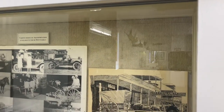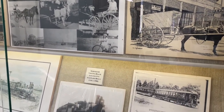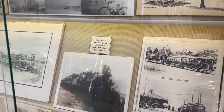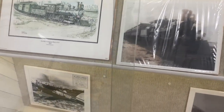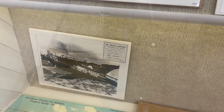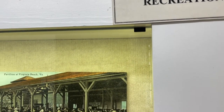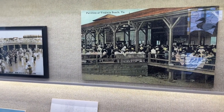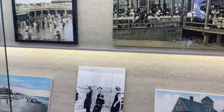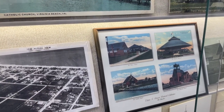Upstairs is an area that traces the history of tourism in the region through photographs, as well as other areas of life such as recreation and worship, as well as transportation and accommodation.